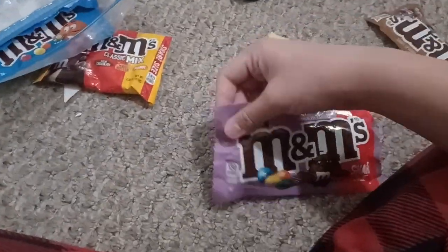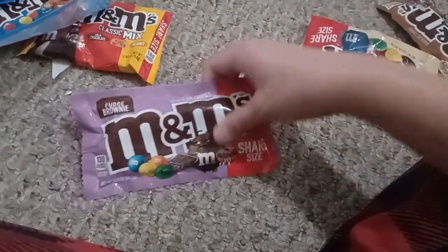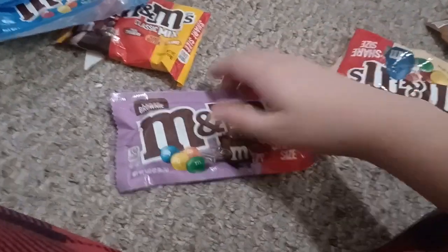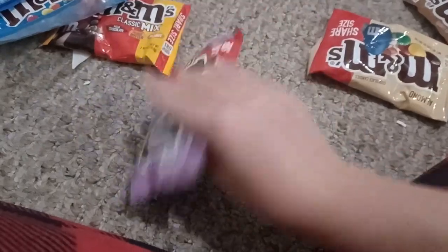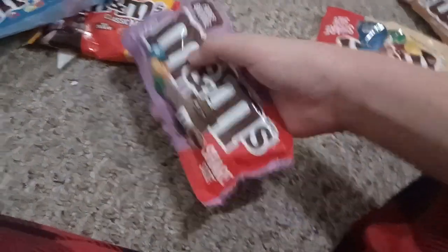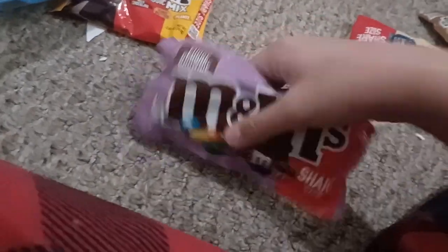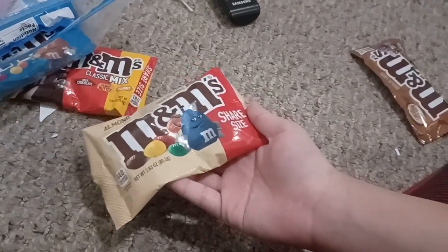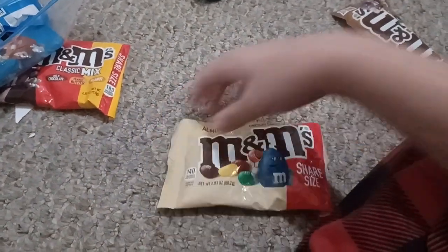We have NMM fudge brownie. This is really interesting. I don't have this in original size. This one's the share size. But the other one, they have the original size. So yeah. We have NMM Almond share size. This is the only share size, the only Almond. Yep, this is the only one.